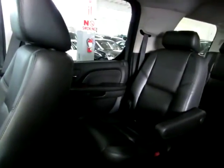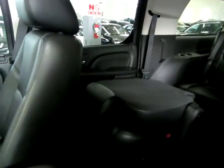You also have power tumbling middle row bucket seats, and that's this switch over here. I put the camera over my shoulder, and we're going to tumble that one right there. This is to gain access to the 3rd row for adults. The little ones usually just walk in between the middle row buckets.